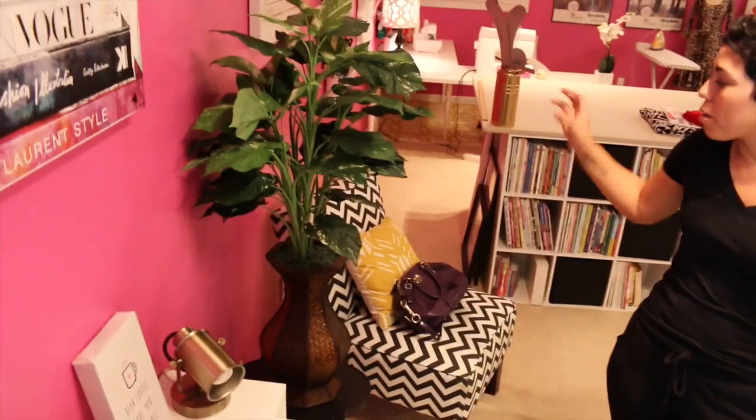I have a chair. This is one of my favorite chairs. I got it a really long time ago. It's been in our bedroom, it's been in my craft room, it's been in different parts of the house, and now it's here with me again. And in case you didn't notice, I love chevron. You've probably seen a whole lot of it on the blog.